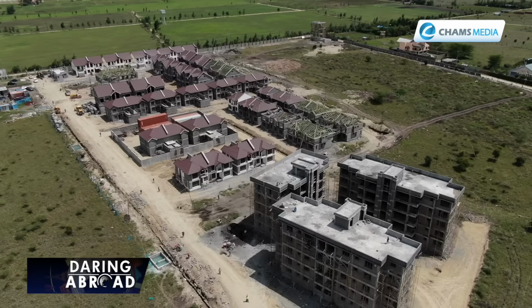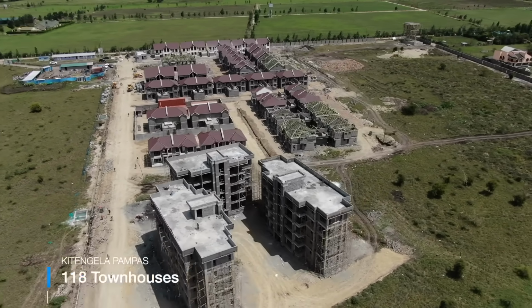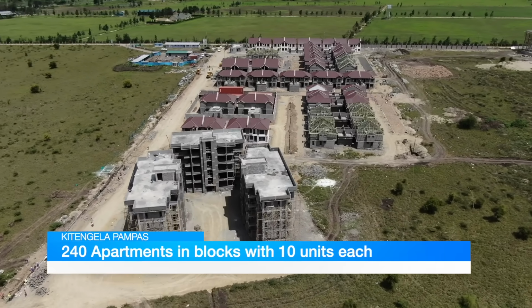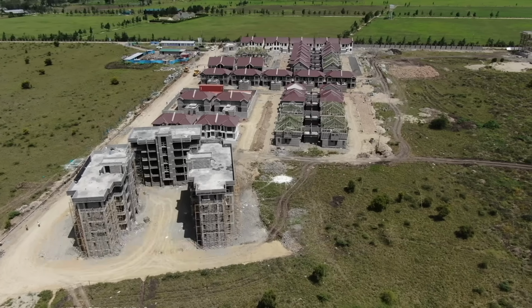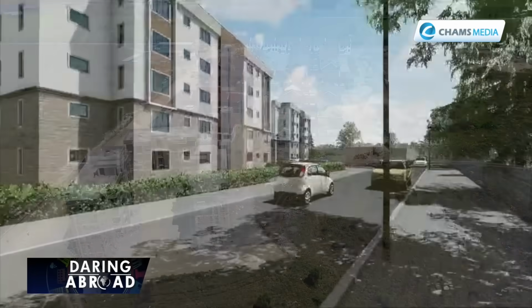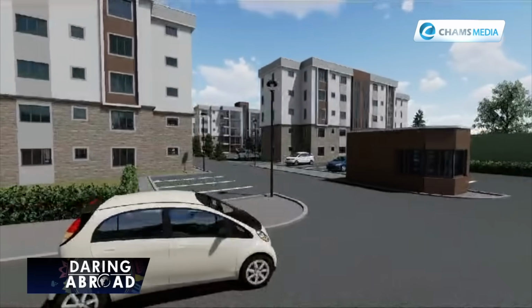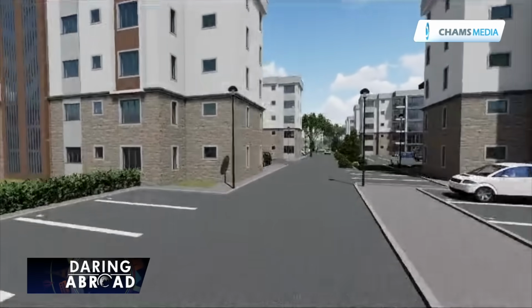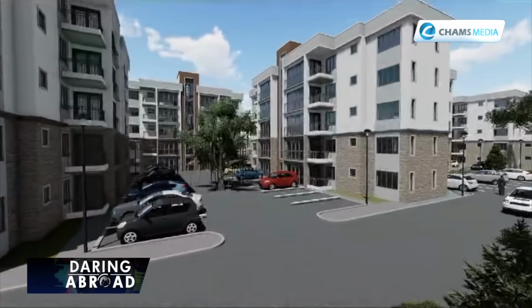Now, Kitengela Pampas is divided into 3 phases consisting of 118 townhouses and 240 apartments set in blocks. Every block has 10 units. Each floor has only 2 units, and that is a big advantage to what is being offered in the market, where you find a floor that takes more than 3 units and there is a lot of congestion. And we are only going up to 5 floors, which means the population for the apartments is not as much as what other competition could be offering.